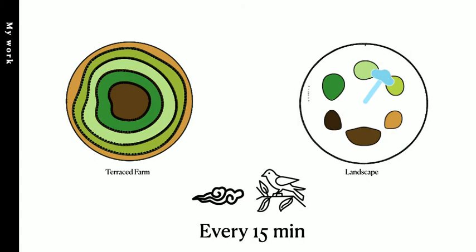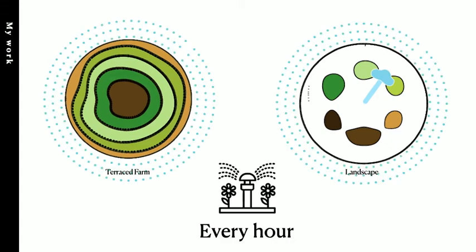Also, I noticed old clocks chime every 15 minutes. So I want to use some nature sounds to indicate time passing, like bird chirps and wind sounds. And every hour it would automatically irrigate, which mimics the fog in the mountains and rain and clouds.